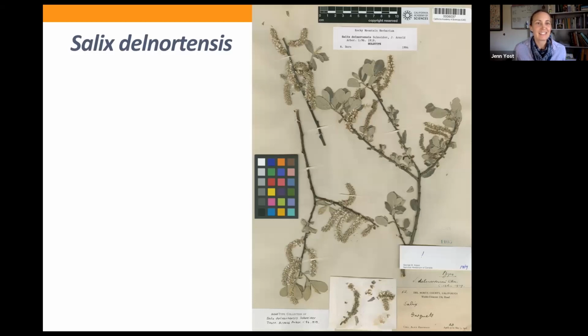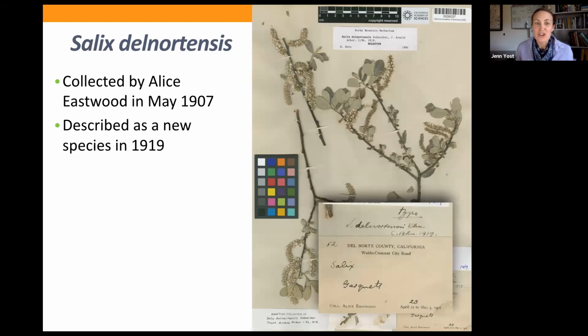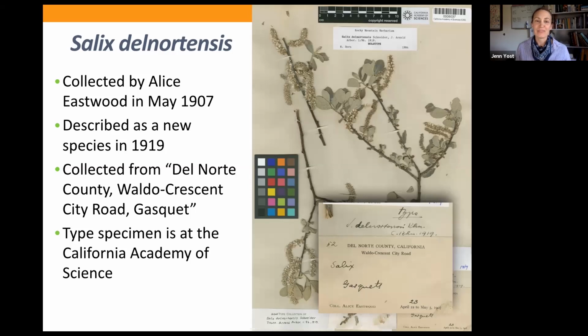This is Salix delnortensis from Del Norte County. This was collected by Alice Eastwood in May of 1907. And then a little over 10 years later, it was described as a new species of Salix. This is Alice's original label where she just gave it the genus Salix because she couldn't put a species name on it because it was undescribed at the time. The type population, or where this specimen was collected, is Del Norte County on Waldo Crescent City Road in Gasquet. And so this type specimen lives now at the California Academy of Sciences.